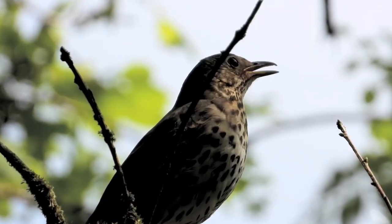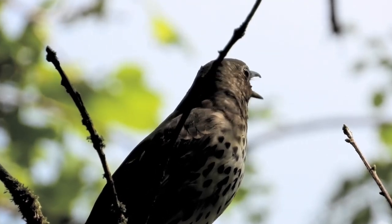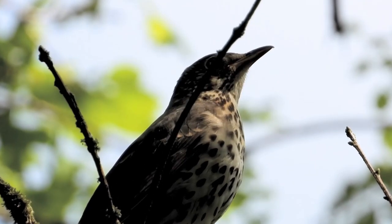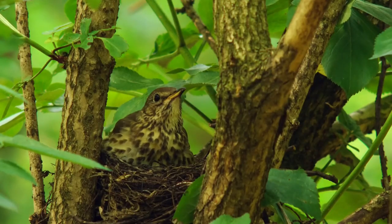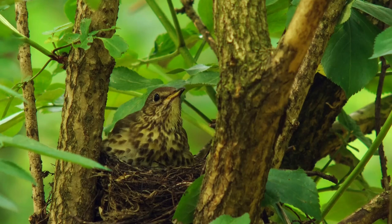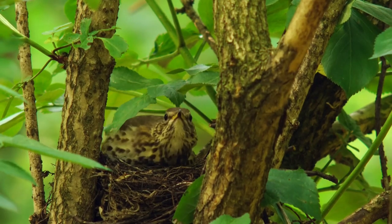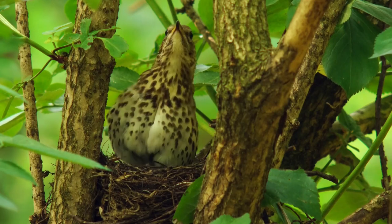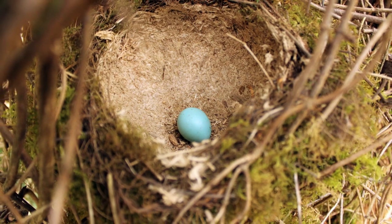Song thrushes start nesting in March when the males claim territories and advertise for mates by using their varied but repetitive call, which I'll demonstrate later in this video. Once a pair has formed, the female will create a cup-shaped nest, usually among vegetation. This nest is quite distinct as it's built with grass, twigs, moss and roots, but then the inside is lined with mud.